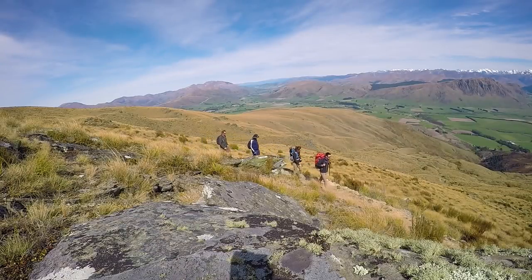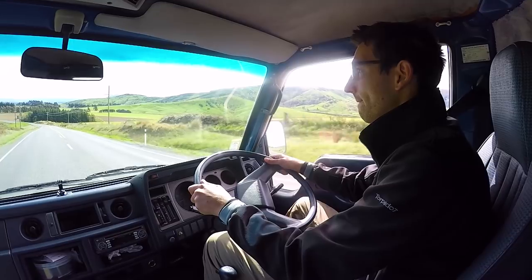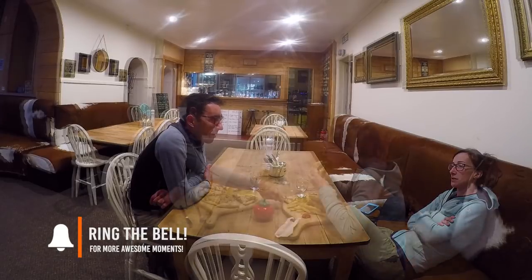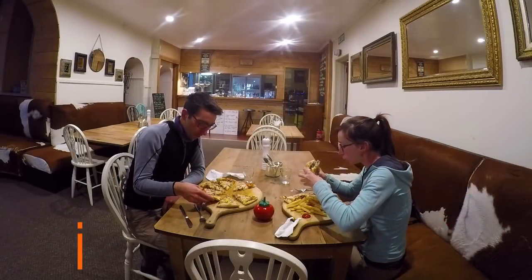Welcome Rock Trail was an awesome surprise. We had no idea it existed and we had no idea how awesome it was. But we now have a long drive toward the Lumsden Hotel, which is the one and only affordable accommodation in the little town of Lumsden.